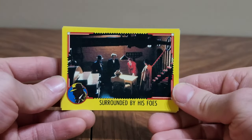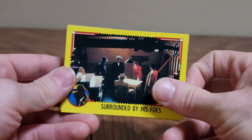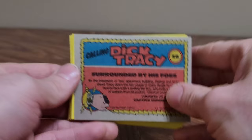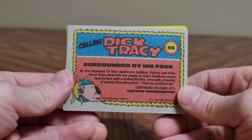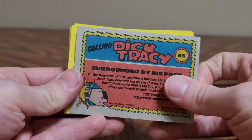Surrounded by his foes. Oh, yeah, this scene, Dick Tracy was captured and brought, for whatever reason, into his girlfriend's basement, so they could try and convince him with a large sum of money to work for them. You know, the whole under-the-table crooked cop side of the spiel.